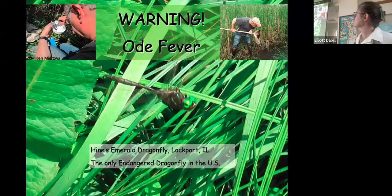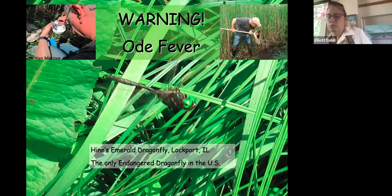And then this is Ken Merswa. This is my one warning I give everyone. You're likely to get ode fever once you start looking at dragonflies. This was my spark dragonfly. Those green emerald eyes are just to die for. Ken brought me to Illinois to work on the Hine's emerald dragonfly, and I've been a dragonfly nut since.